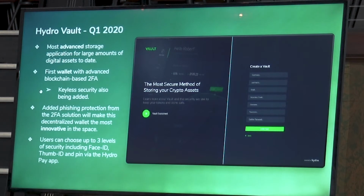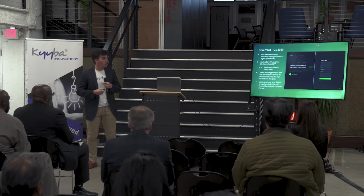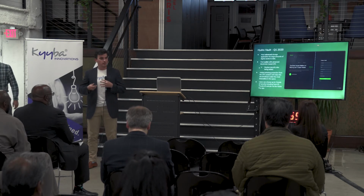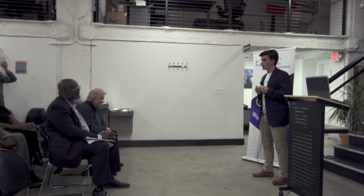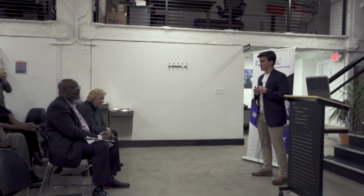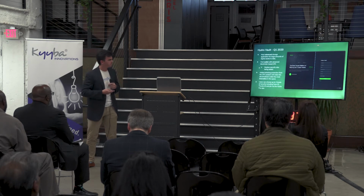Hydro Vault is a product that we are currently working on internally in QA, and it is the most secure non-custodial wallet on the market. It is also the first wallet with 2-factor authentication built directly into the smart contract, which is where all of these assets are being stored. So, for example, if you lose your key or a hacker steals it, they can't actually steal your funds, because they have to go through this authentication process as well. So it's pretty much impossible to hack into.